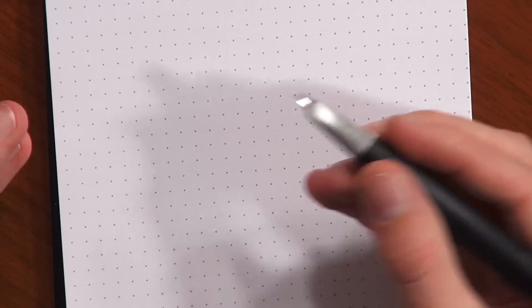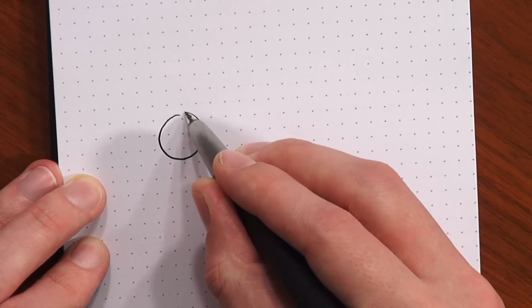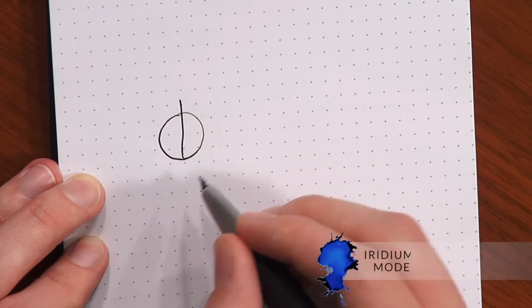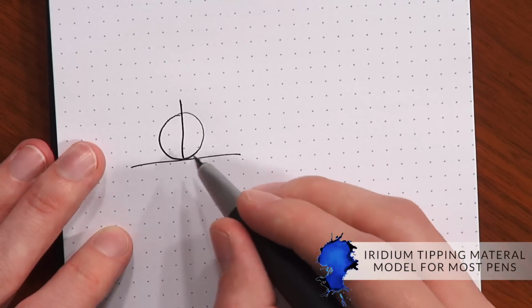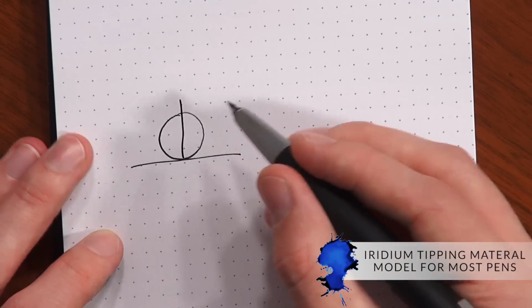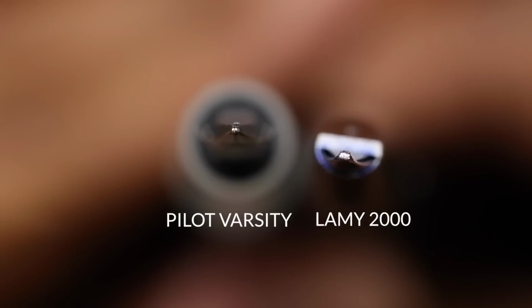So Drew, go ahead and show us what exactly this nib looks like. Okay, well, your average iridium tipping material is going to be as close to an orb or circle as you can get. There's the splitting of the tines there. And putting that on the paper, obviously you want to get that split lined up. But if you turn this while you're writing, it's not going to be that big of a deal because the shape is going to stay the same. An orb is an orb no matter how you rotate it.